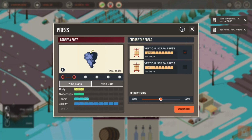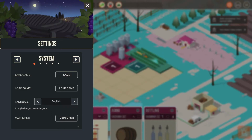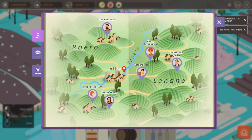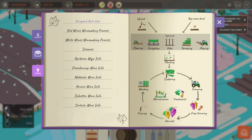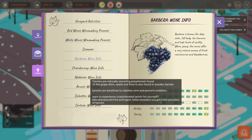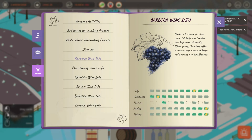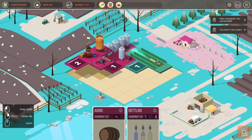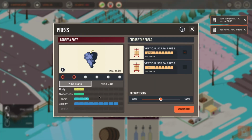And body and tannin. We need to remember what body and... I keep clicking in the wrong place, sorry. Body and tannin for Barbarea. I'm starting to think like I understand it, but I'm not sure I do. We need so much more body. And tannin, we probably need to leave it where it is, I think. If I remember correctly. Body, we need to mash it up as high as we can, but then that takes the tannin up.